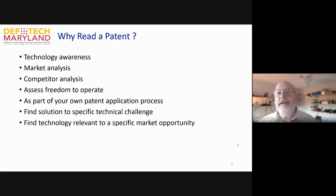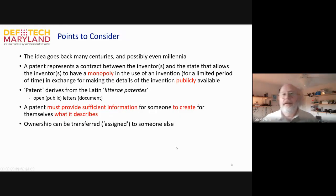So if we go to the next slide, just a little bit of context. So patents are not a new thing. The first patent in England was granted, I think, in 1334. And the idea of what we think of as a patent probably goes back actually thousands of years.